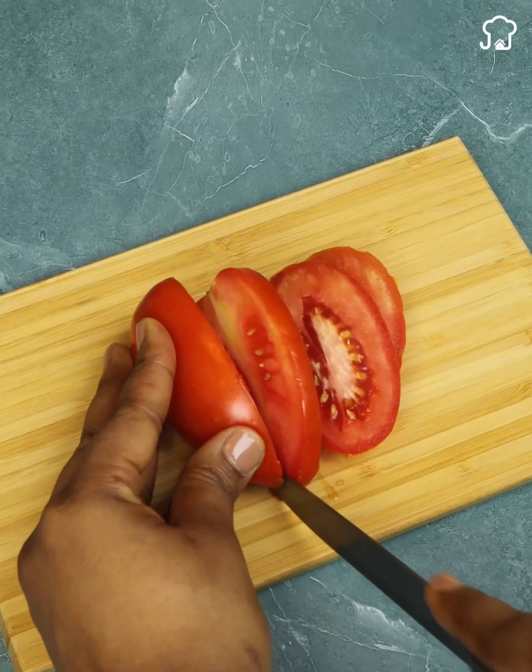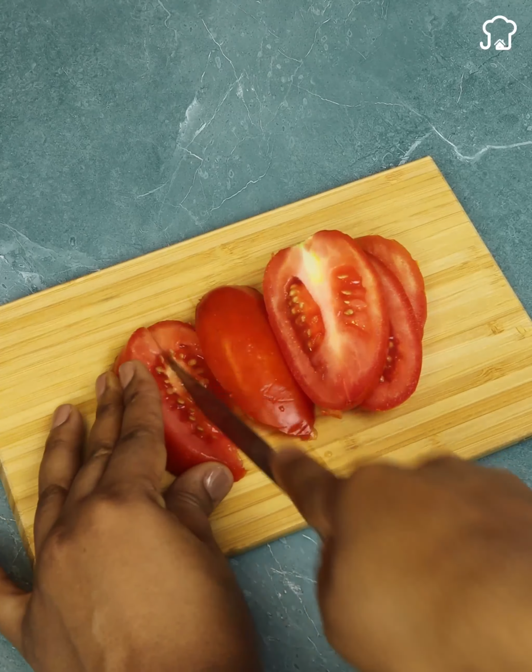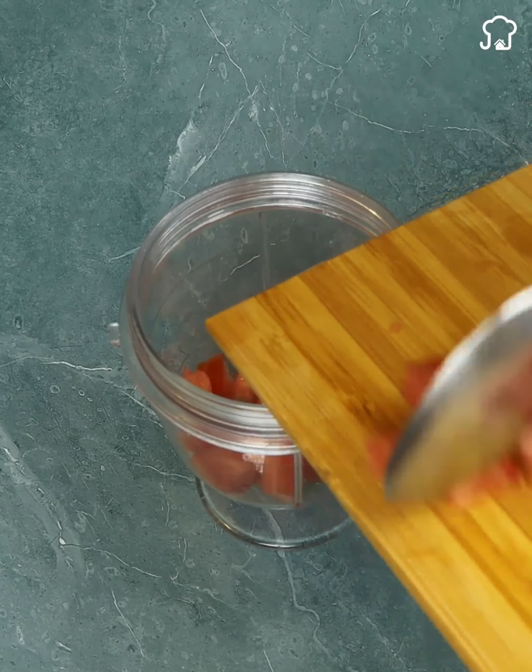One of the main benefits that tomatoes provide to hair is the reduction of hair loss. By applying it to the hair or even to the scalp, it acts directly on the loss of strands.